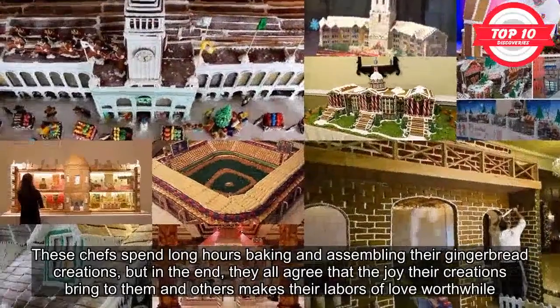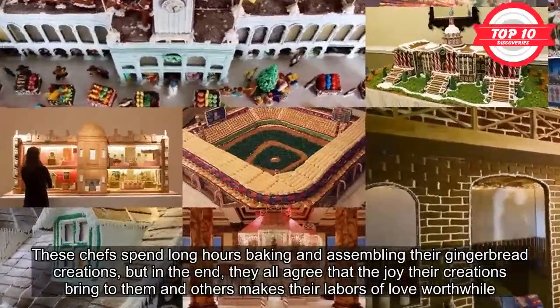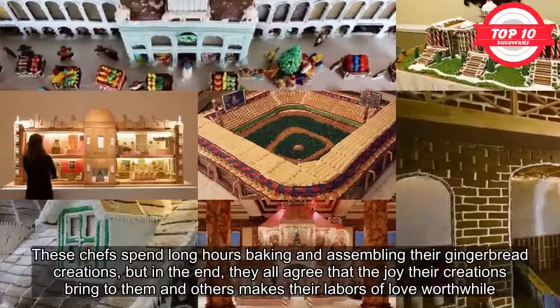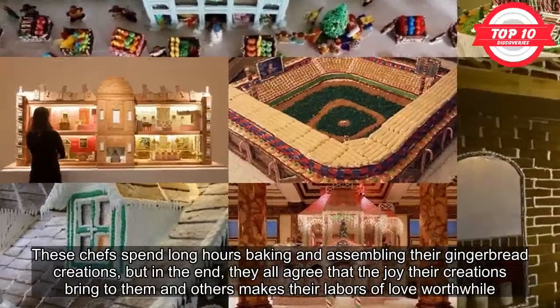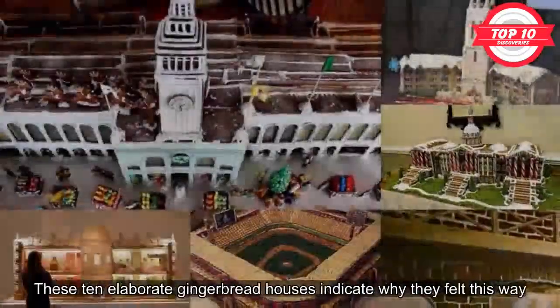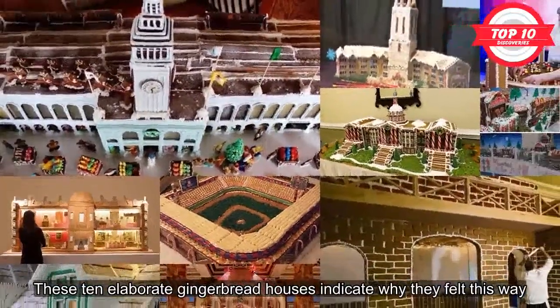These chefs spend long hours baking and assembling their gingerbread creations, but in the end, they all agree that the joy their creations bring to them and others makes their labors of love worthwhile. These 10 elaborate gingerbread houses indicate why they felt this way.